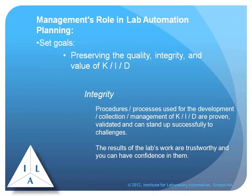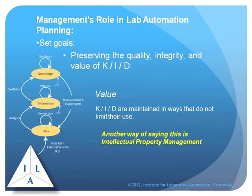So between the two, we have proven procedures that have been shown to work and are implemented in ways that work, people who are trained to do the work, and evidence that they actually do the work properly, and that the results can be trusted and used. Value is a different animal. We're talking about the products of laboratory work being maintained in ways that don't limit their use. Another way of saying it is intellectual property management, and worrying about, again, these three items.